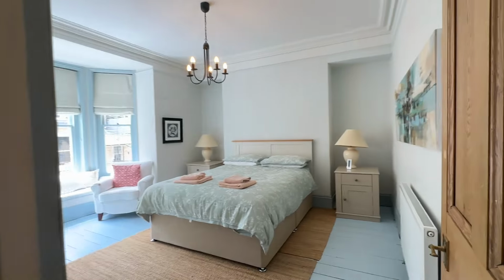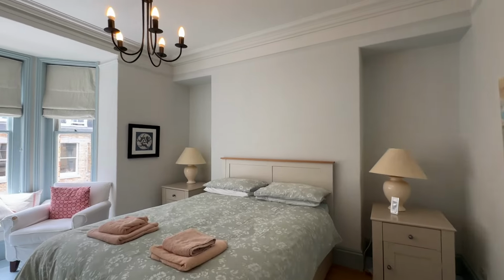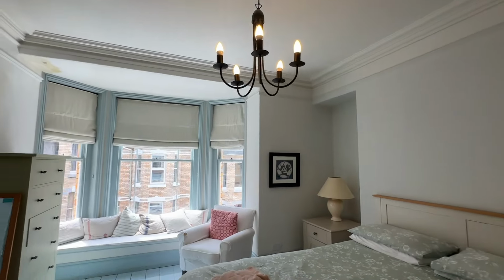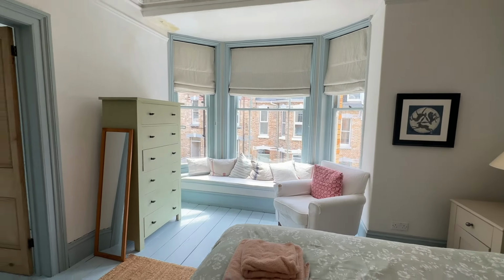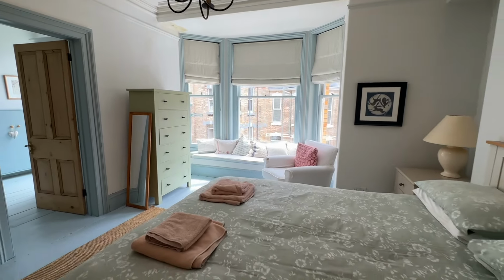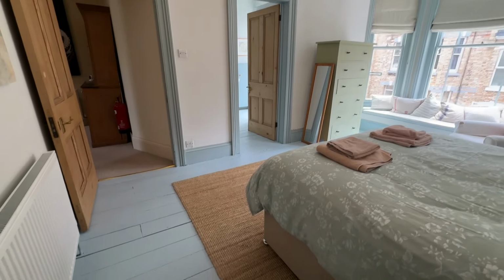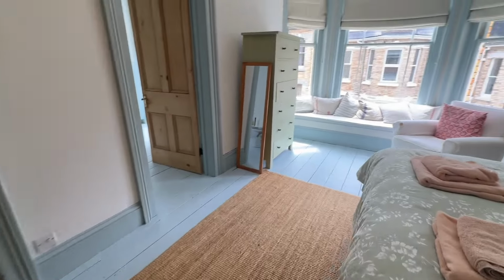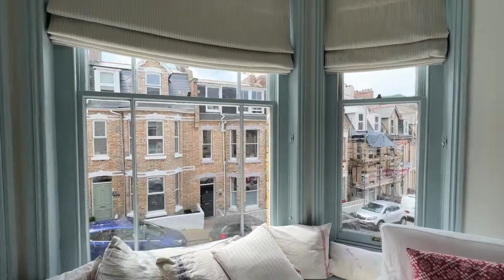Now, I really love this room. It's a lovely light-filled space, this. And again, you've got the period features with the cove ceiling. You've got the nice bay window, and there's a padded window seat in there as well. So this is a nice place to sort of come and relax of an evening or whatever. And you'll notice these nice sort of stripped painted floorboards. So again, very much in keeping with the theme of the property and that Victorian era.